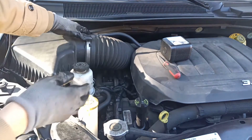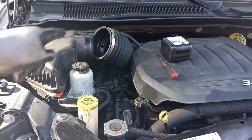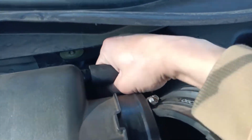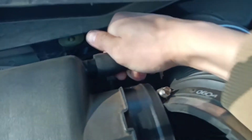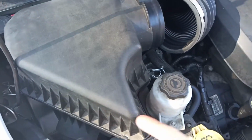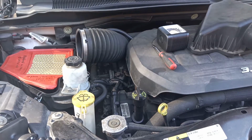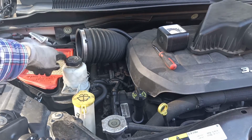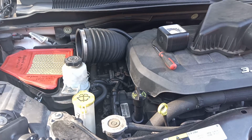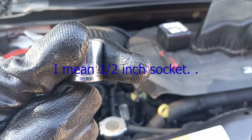After you loosen it up, then just pop it out like that. Next, you also need to disconnect this hose. You just pop it out. Okay, now this is standalone. You want to move the whole thing out. Next, you want to move this power steering fluid container by loosening this nut here. This is a 1/2 inch adapter.